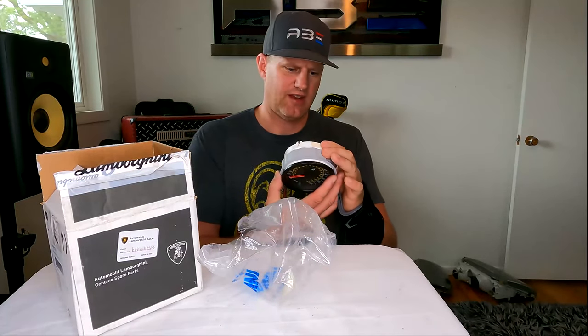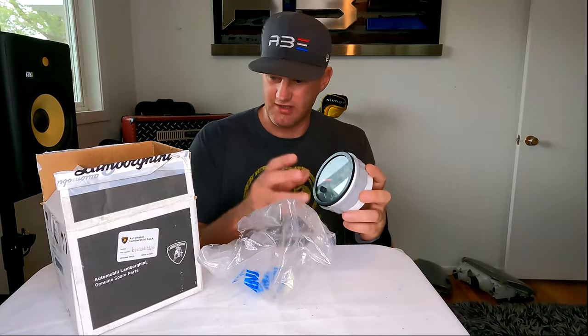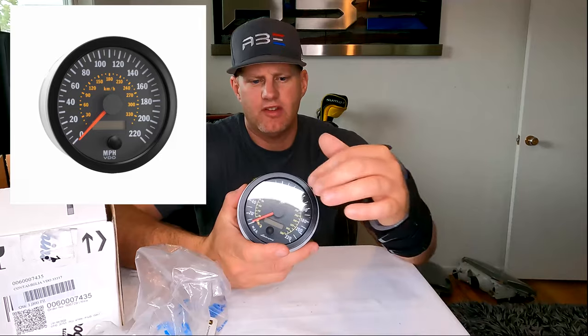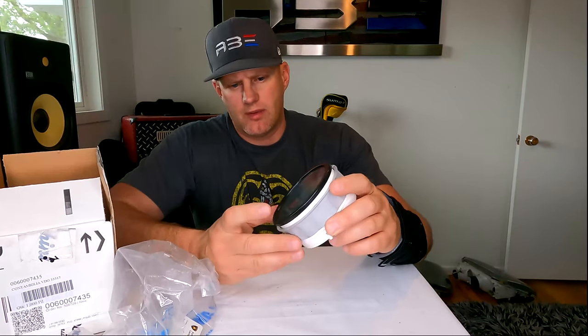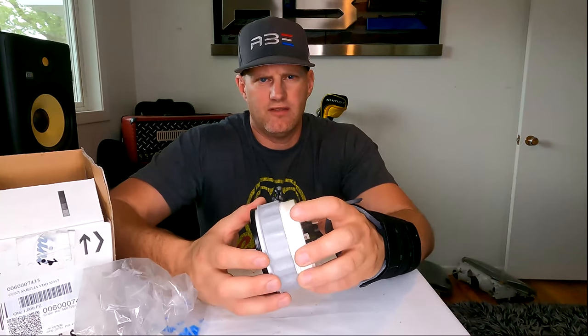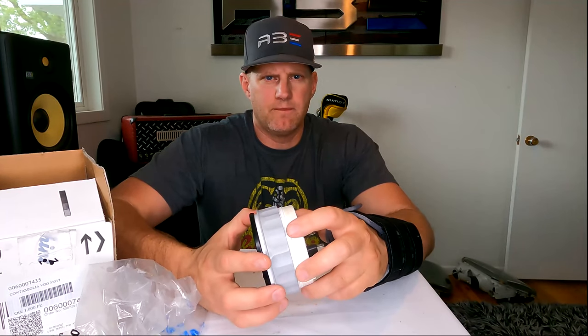This gauge here is actually just a VDO gauge. VDO, you can see right there. So Lamborghini used off-the-shelf VDO gauges. I bought real genuine Lamborghini ones because of the inlays. Some of the older Lamborghinis did say VDO underneath it. All of mine do say Lamborghini. It would have been more cost-effective to buy just the off-the-shelf VDO ones and print labels, but I'm trying to build this car as close to the real thing as I possibly can within my limits and resources.